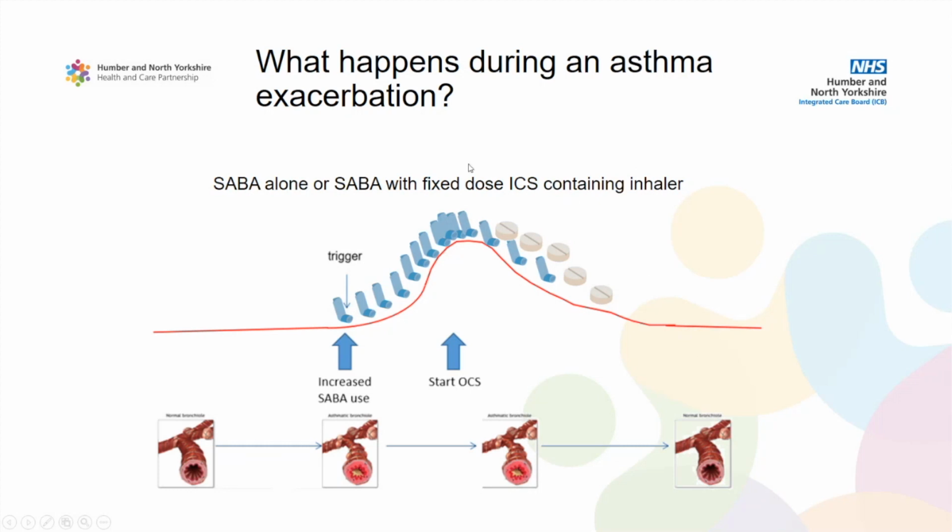Of course, I don't need to tell anyone that these oral corticosteroids, while important and life-saving treatments in this context, have a broad range of long-term adverse effects, which cause a lot of morbidity for our patients in the longer term. So osteoporosis, cataracts, diabetes, all of the above.